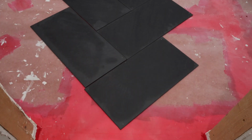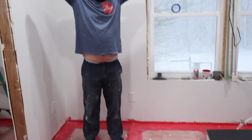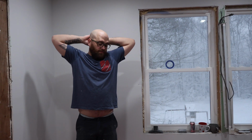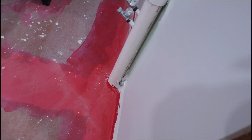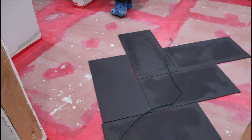Now, it would be magical if you could just snap your fingers and it was done. Huh? Wouldn't that be nice? It would be. Well, the red stuff is dry. Well, pink stuff is dry and is now red. Brandon's excited that he'll be able to put some whole tiles down.